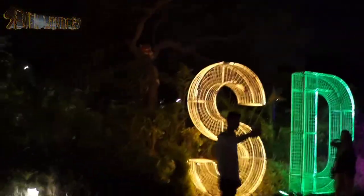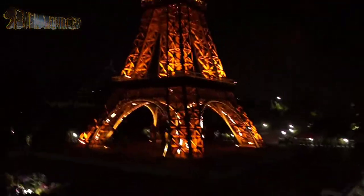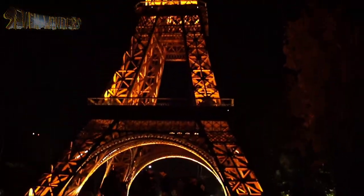Oh, beautiful. And right there is my favorite wonder of the world, and it is the Eiffel Tower. I have a favorite monument, so I can speak the name of this in French, so I'm speaking it. La Tour Eiffel. Doesn't even look like it's made from scrap automobile parts.